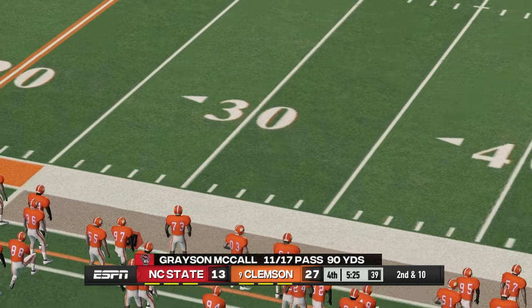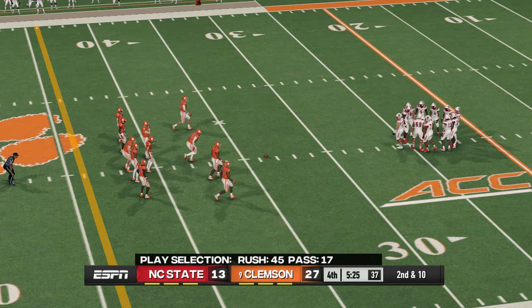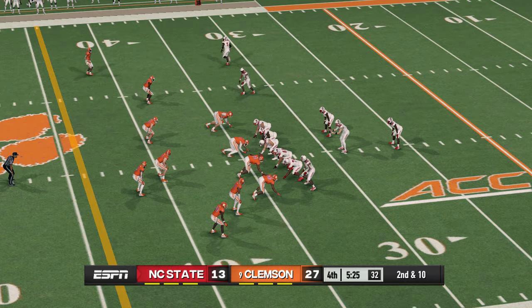He just gets rid of it. You know, when you feel pressure like that, the worst thing you want to do is just throw the ball into coverage. He got away with one right there. He's very fortunate. Next time, he should just throw it away out of bounds.